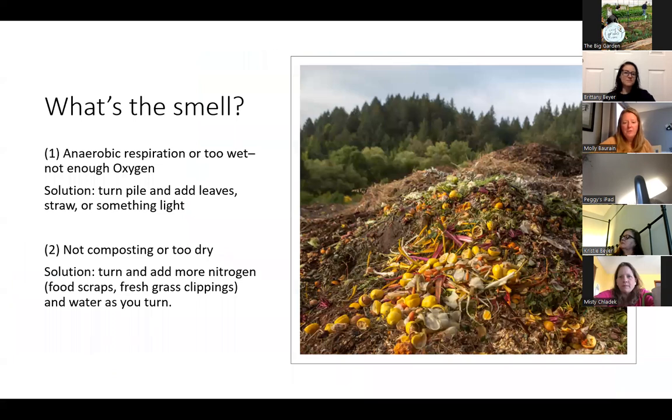So if your compost pile starts to smell, there are two things that could be happening. One, it could go into anaerobic respiration, which means there's no oxygen in your pile, and a lot of times that happens because it's too wet. One way to solve that problem is to turn your pile and add leaves or straw, which helps add some brown materials. So probably you're too heavy on nitrogen and you want to add more carbon.